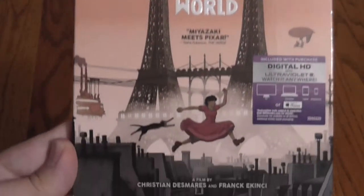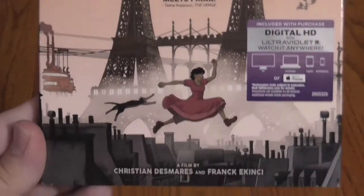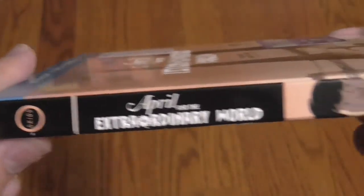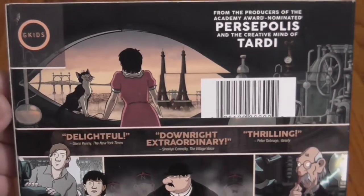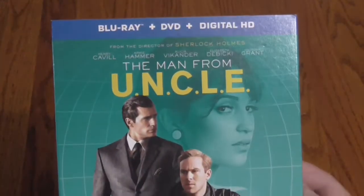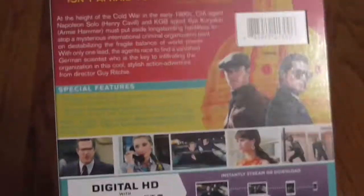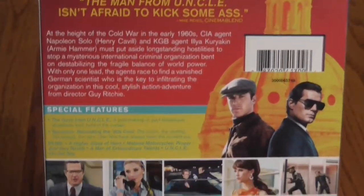April and the Extraordinary World. I'm behind on independent animated features, especially the ones getting spotlights from GKIDS. But I've heard nothing but good things about this one, and it looks like a cool steampunk hybrid of European animation and Studio Ghibli. The Man from U.N.C.L.E. Yet another one I haven't seen, but from what I saw of it, I quite liked. Looks like a stylish 60s type spy film based on an actual 60s spy show.